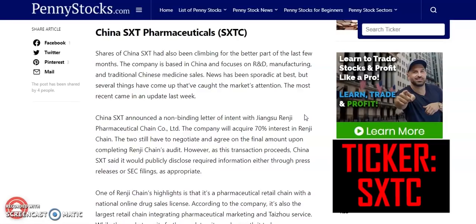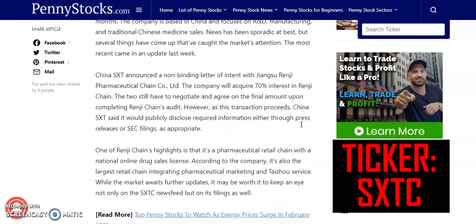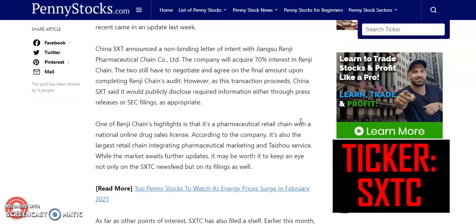The most recent came in an update in the last week. China SXT announced a non-binding letter of intent with the Jingzhou Renji Pharmaceutical Chain Co. Ltd. The company will acquire a 70% interest in Renji Chain. The two still have to negotiate and agree on the final amount upon completing Renji Chain's audit.